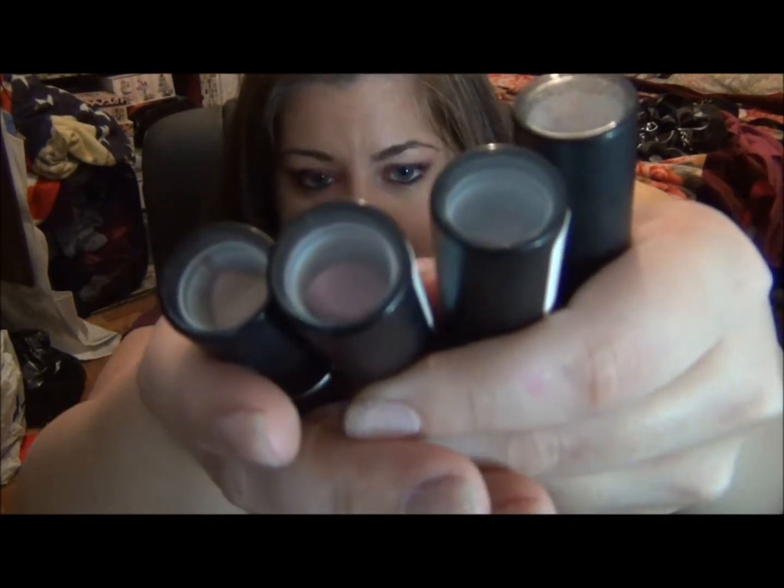The first four colors are matte, and you can tell that they're MAC colors just because of the packaging they have on them. The packaging of the matte lipsticks by Revlon are very matte. There's like no sheer on the outside. And what I like about the MAC colors too is what I've noticed is that you can actually see the colors up top, and they also plant the colors underneath there too.